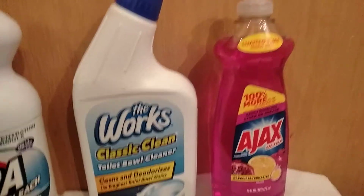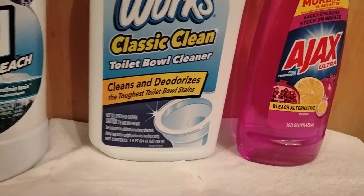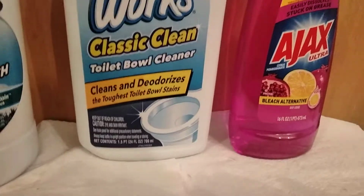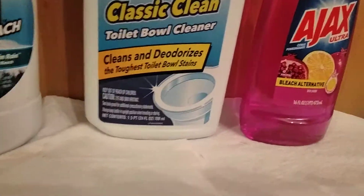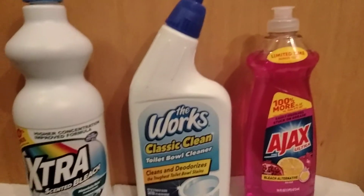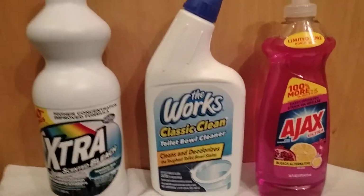Next, I got the Works Classic Clean Toilet Bowl Cleaner. It cleans and deodorizes, and is 1.5 pints or 24 ounces. And this in Walmart is about, I want to say, almost $3. So for $1, I guess that's the deal.